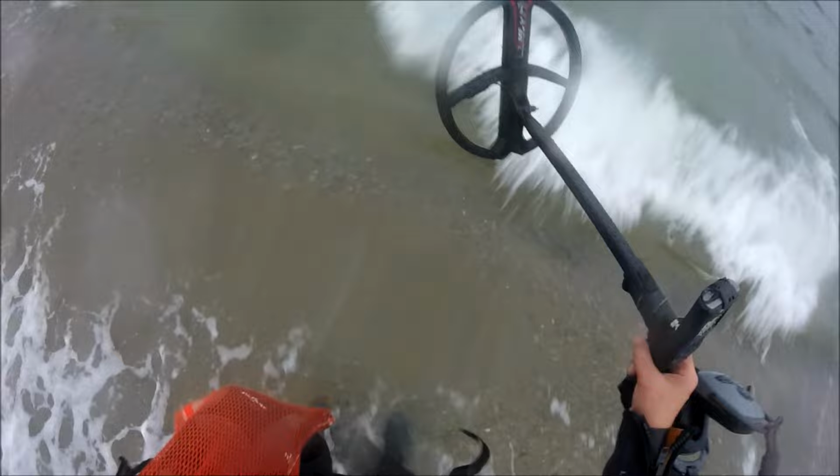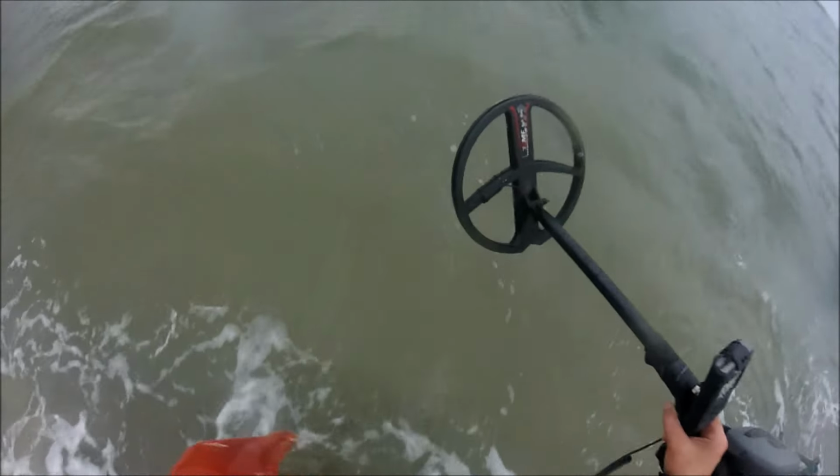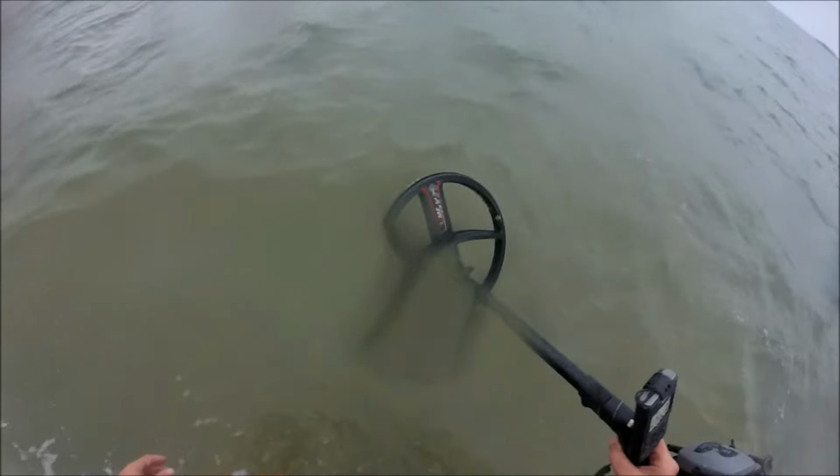We're back at the same place where we were 2 weeks ago. Weather today is cloudy and overcast. We're going to be diving today with the D2 like we did 2 weeks ago.